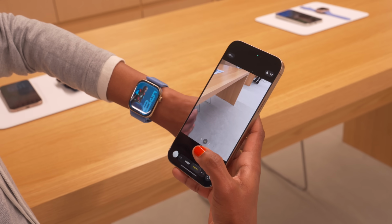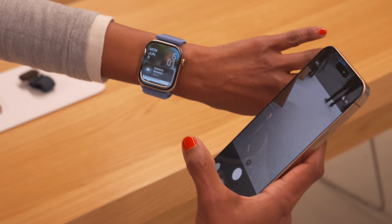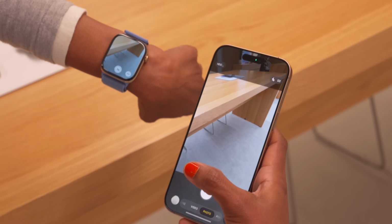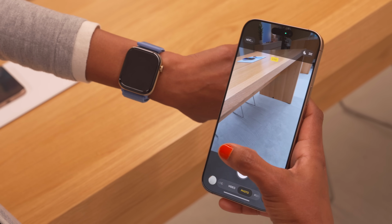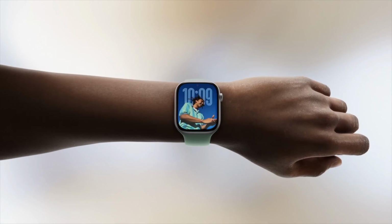The Smart Stack widgets are also now context aware. So if I open up my camera app, my Apple Watch will also open up the suggestion of the camera remote. So this is pretty cool. I actually use the camera remote on my Apple Watch all the time. So this is pretty cool that it'll automatically be there and I can just select it. There's also this new cool gesture to back out of things. It's the flick of the wrist. So you basically just go doot doot, doot doot.